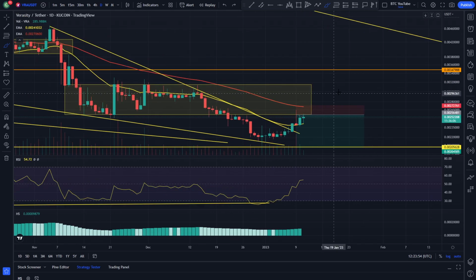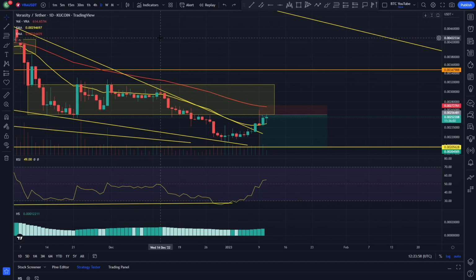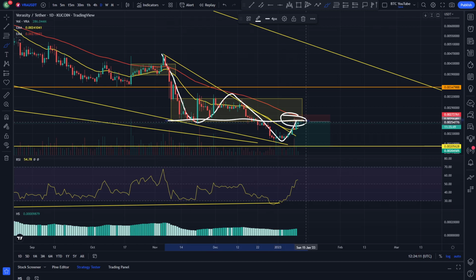So it looks like Verasity right now wants to retest this area yet again, showing a fair amount of strength actually, considering how bearish it has been recently, but still making lower lows and lower highs. You can see pretty much your lower low, lower high, lower low, and then your lower high coming into that previous support as resistance. This would be the ideal place to put your short in, really, wouldn't it?